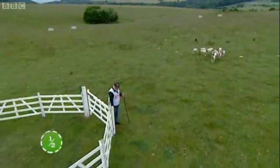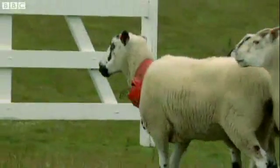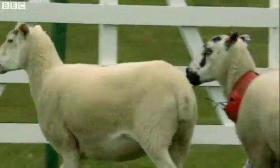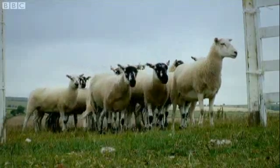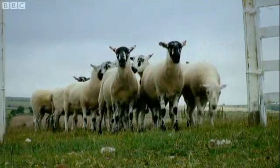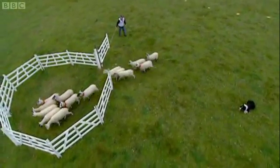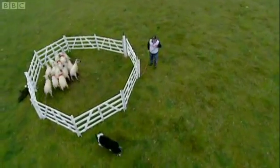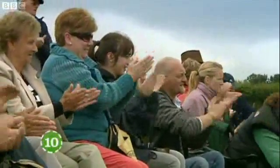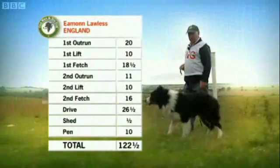Half a point then for that single. See if that coloured ewe will lead the men. Another one starting to lead in. Will we get the men? Go on. They're looking. They've got to go. And in goes the last one. What about that? Maximum given. And oh my word. That gives the England team 122.5.